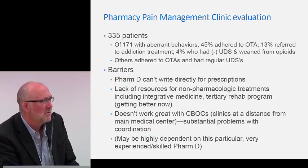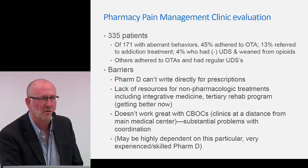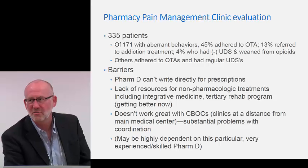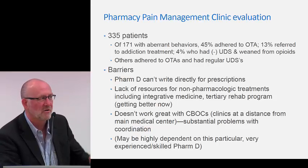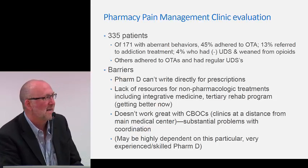A couple of barriers I would mention that she reported: one, the PharmD can't actually write in the VA system for the prescriptions. I'm not so sure this is a bad thing, because it probably keeps the primary care providers a little bit in the loop. I think that she notes a lack of resources for non-pharmacologic treatment options. This is definitely something you see across the VA. It seems to be getting a little better, but as Aaron noted, there are many, many hurdles, often just to figuring out what resources there are that you could refer to and how to get them there.